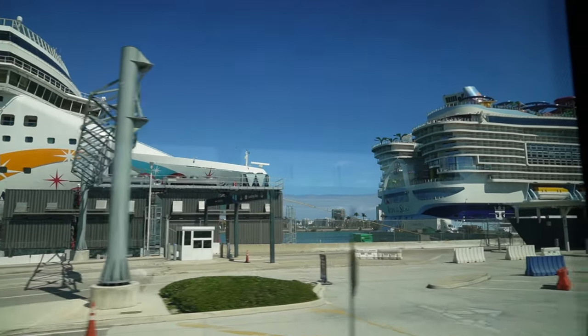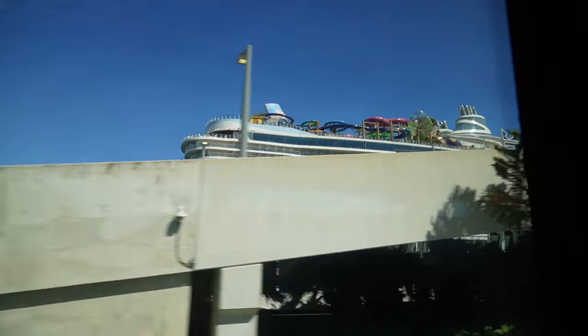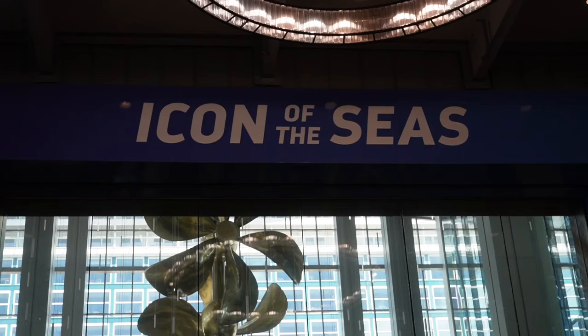There it is. This is a huge ship. Wow. I can't wait to explore it. We waited about an hour at the airport. We took the ride. It was about a 15-minute ride with the Royal Caribbean bus.